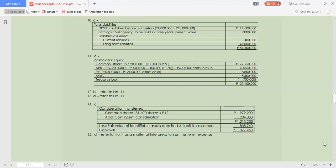Jerry will pay an additional cash consideration of 546,000 in the event that Kaiga's net income will be equal or greater than 1,140,000 for the period ended December 31, 2015. At acquisition, there is a high probability of reaching the target net income, and the fair value of the additional consideration was determined to be 234,000. Actual net income for the period ended December 31, 2005 amounted to 1.5 million. The additional consideration was paid.